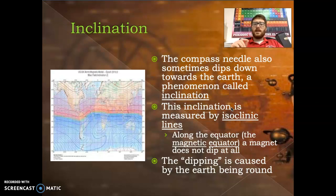But if you were to take that needle out of the compass and just kind of hang it on a string, well, of course, gravity would pull it down. But let's say you're out from under the effects of gravity. It would still dip down at some points, or sometimes it would go completely horizontally. That's because of inclination and these isoclinic lines. Right here, along the magnetic equator, a magnet does not dip at all towards the Earth.